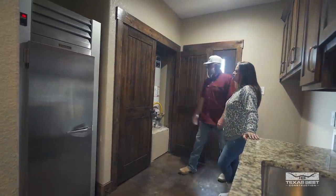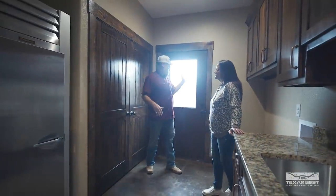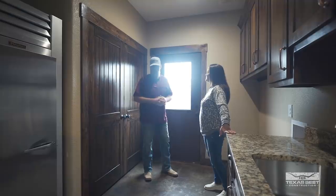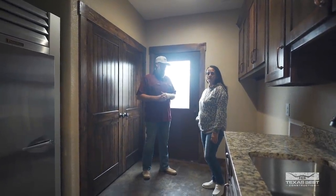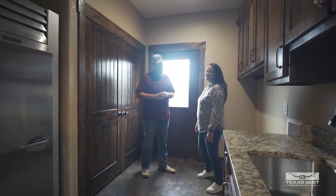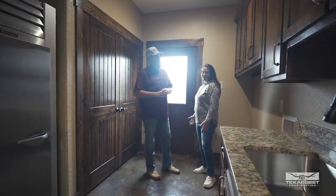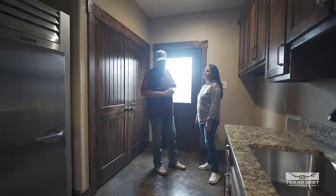So, this is also pretty spacious, but obviously this will go off the side and it'll make for a good entry coming in and out. What do you think about this space? It has a lot of potential for laundry. Oh yeah, I love it. Laundry? Yeah, laundry. And it would probably serve almost like a mudroom too, because this is probably gonna be the entrance point.